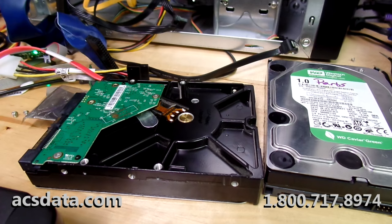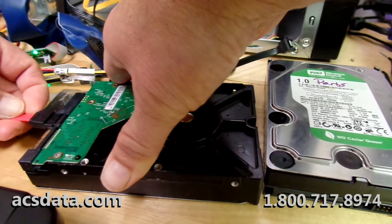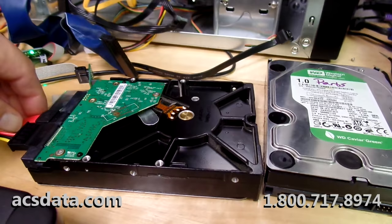So what I'm going to do is go up to PC3000, and at this point in time I'm going to hit F11, and that will power the drive up. And actually what I need to do first is connect everything to the drive, obviously. Okay, now we're ready for the next step. I'm going to go ahead and hit F11.